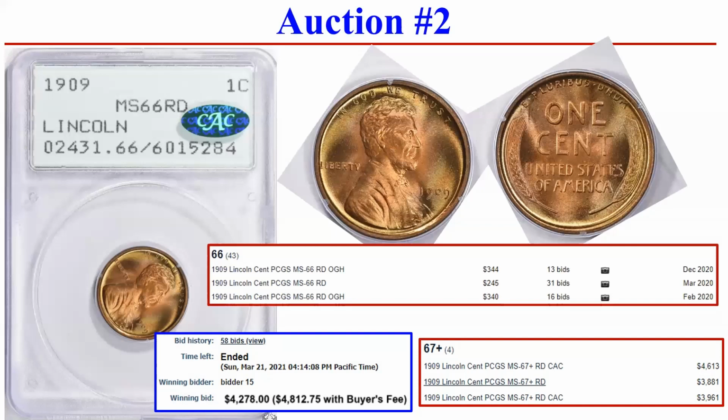Now, when I went through and I was looking at the CoinFacts pictures, this probably could get into a 67 plus holder, on the right day with the right grader. It certainly is a 67, without a doubt. But a 67 was about $1,000 to $1,500, and this ended up selling, obviously, as you can see, for the 67 plus price.